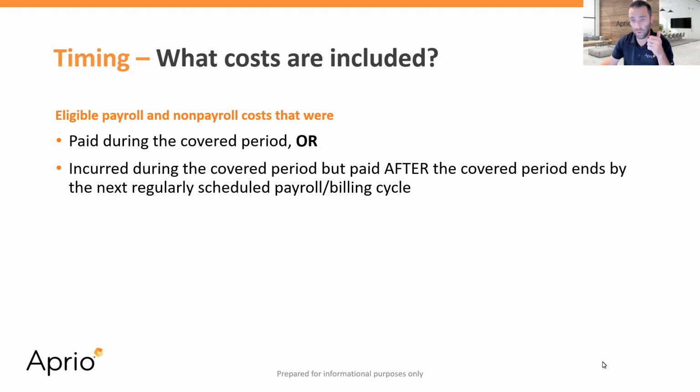Incurred really comes into play on the back end of your covered period as you think about the fact that when we look at utilities, mortgage interest, payroll, a lot of these costs are paid in arrears. So let's say today was the end of our covered period, September 1, and we have a utility bill for the month of August. We haven't received the bill yet.